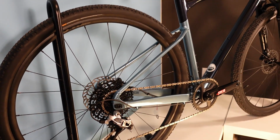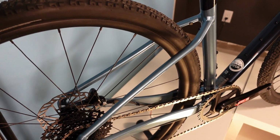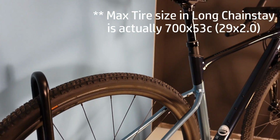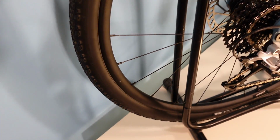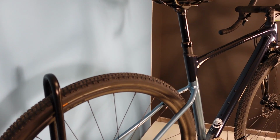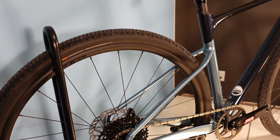That flip chip changes your chainstay length from 425 to 435. In the 435 position, you are also going to be able to get all the way up to a 50C tire. I went looking for information about these rims. I don't know what the internal width is, but I'm going to say they look wide, just looking at them compared to this 45C tire. So as far as riding in rough terrain, you're going to be able to set these up soft enough that you're going to get some really nice compliance and traction out of the whole thing.